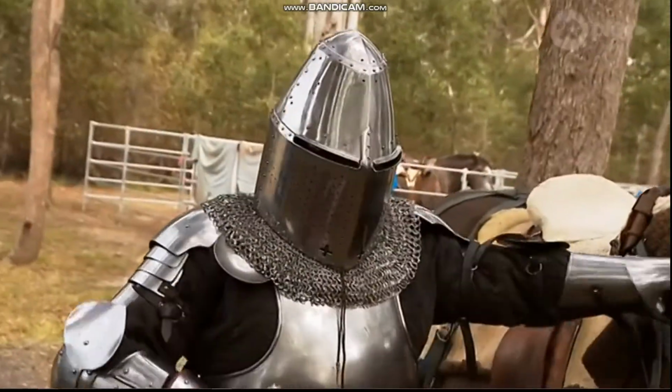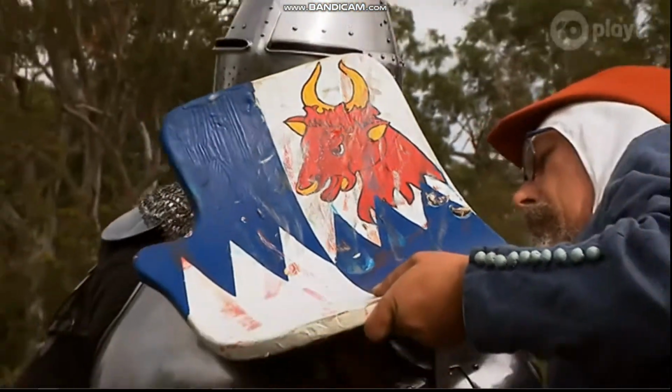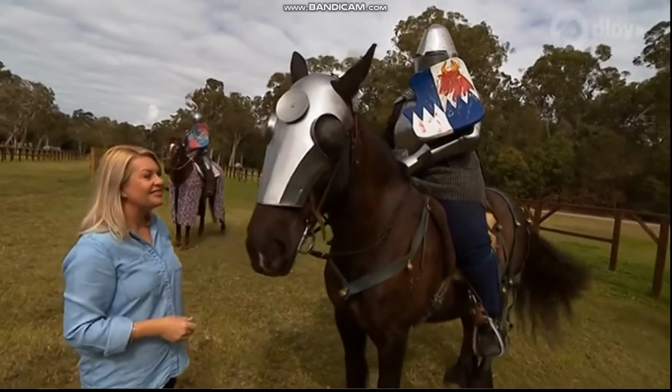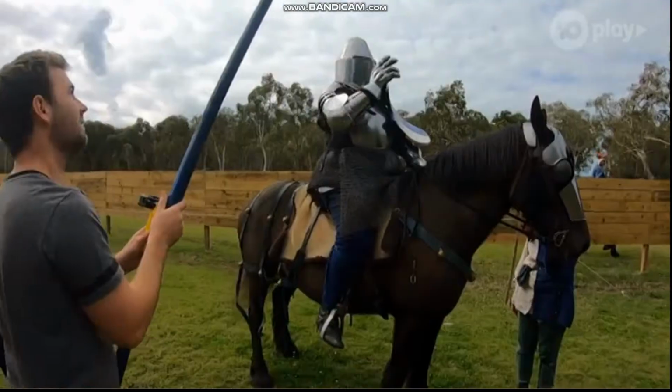Here we go. What a team. All geared up and ready to rumble. A great jousting horse is one that's brave and keen and isn't afraid to ride you into battles. Well, I think Nix is ready to go. Good luck.